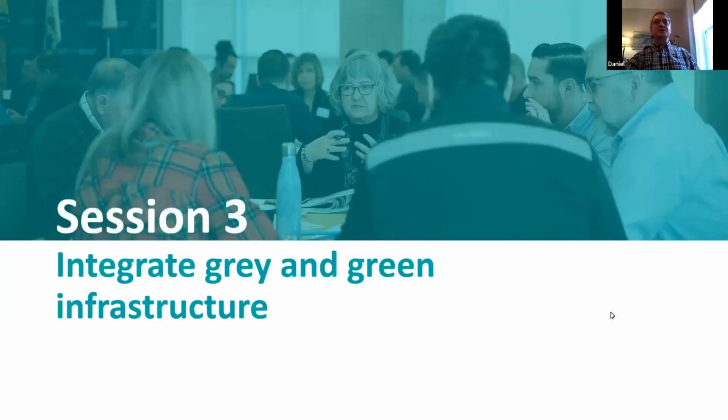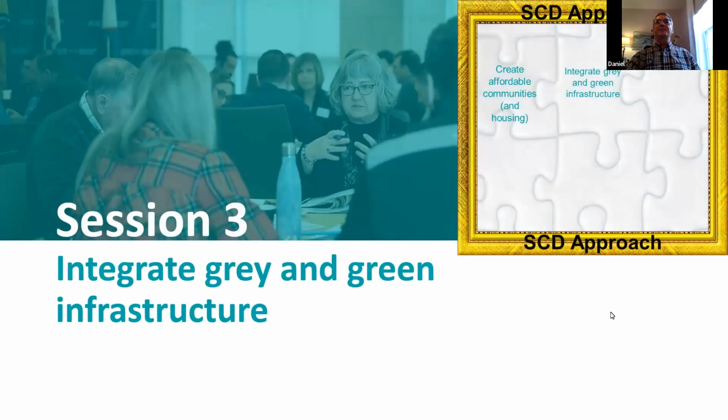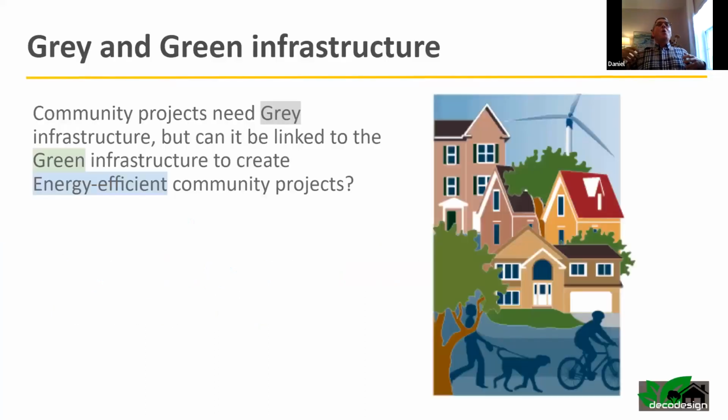Okay, so we're going to start with this session, and imagine that the first session was really the framework. One piece of the puzzle was creating affordable communities and housing. Another piece of the puzzle is going to be integrating gray and green infrastructure. When we talk about community projects, of course, we talk about integrating the gray infrastructure, but we have to ask ourselves, can it be linked really to green infrastructure in order to create these energy efficient community projects?